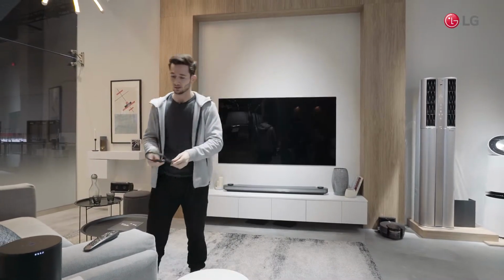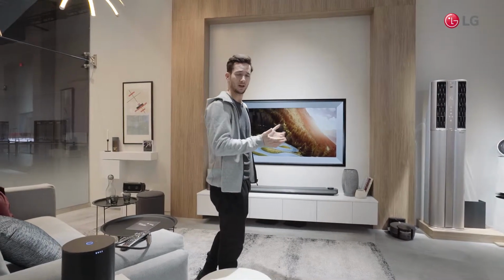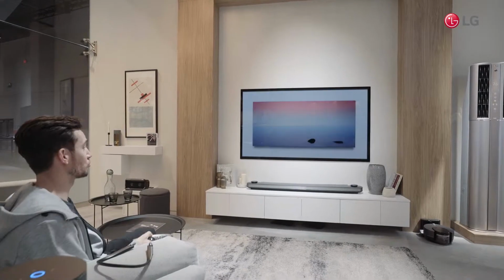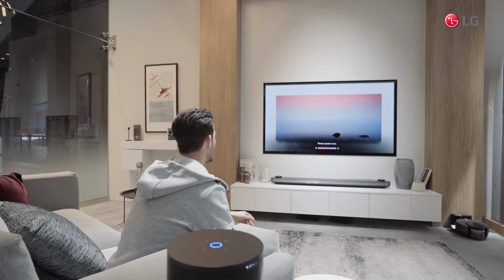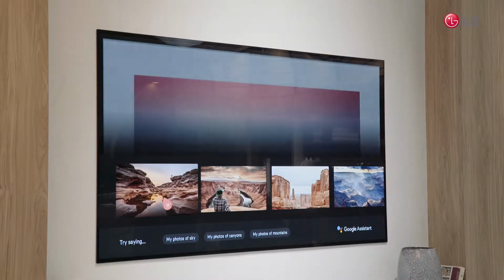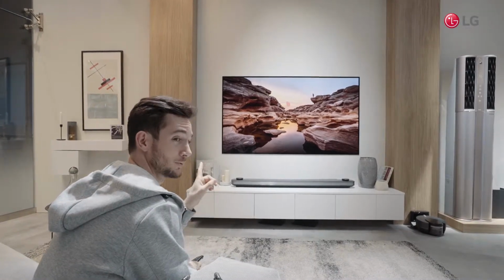So the plan is, I'm going on a day trip with the kids. So, where should we go? Now last year, we went to the Grand Canyon and we had a great time. Let me show you some photos from our trip. Show me my photos of the Grand Canyon. Take a look at these pictures from your Google Photos.